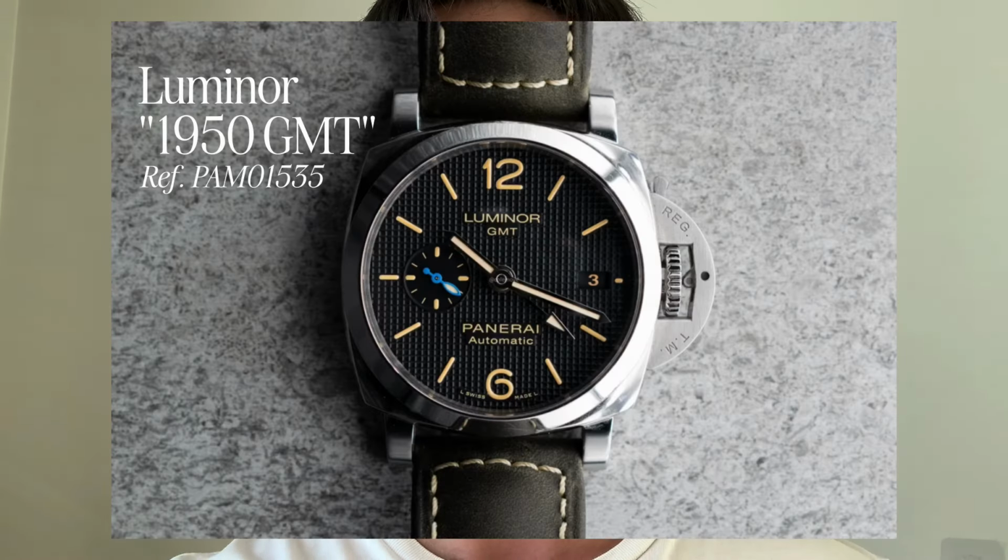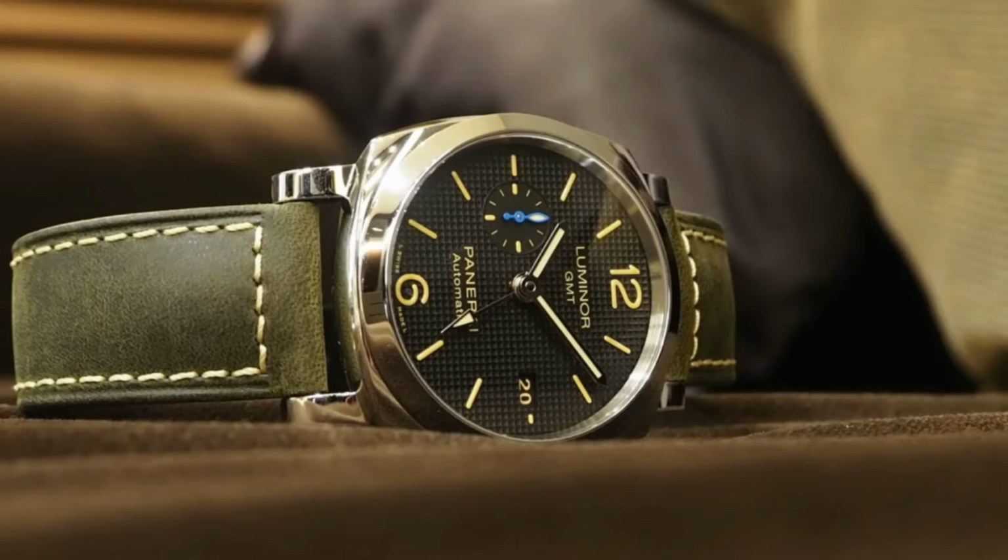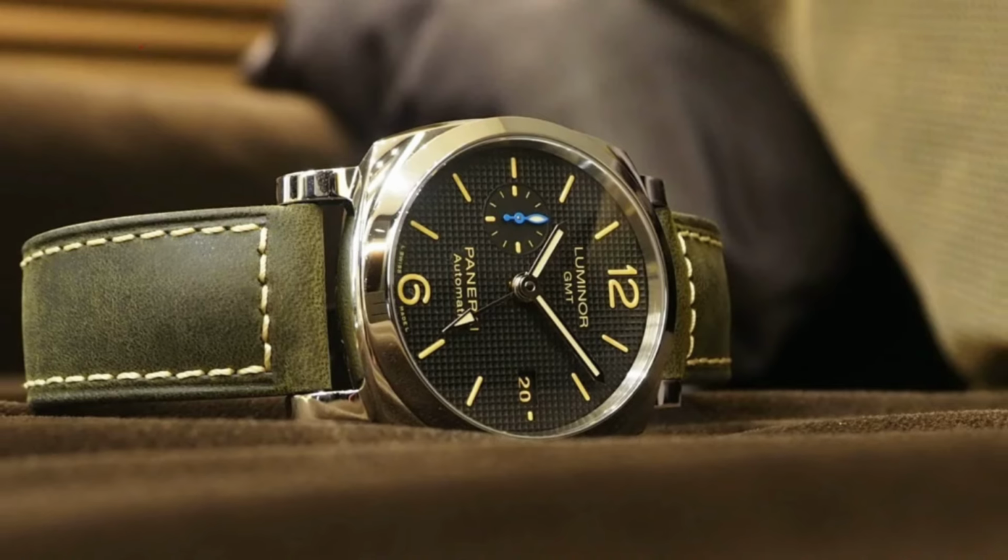I didn't remember the exact reference number back then, but I know now it is the PAM01372, if I'm not mistaken. It's got this beautiful waffle dial. It's got a little bit of a faux patina orange on the indices. It's got a very contemporary 6 o'clock marker. And it also has a blue small second hand. What else does it have? 42 millimeters in dimension. I don't know if I mentioned that, but it was the most gorgeous watch ever.